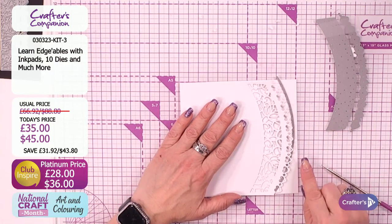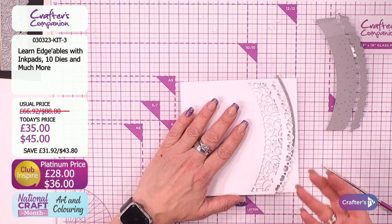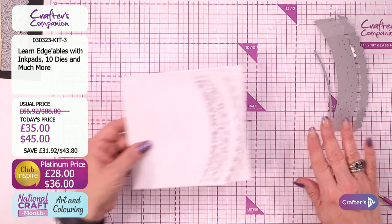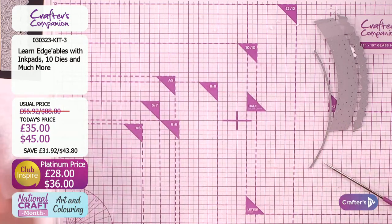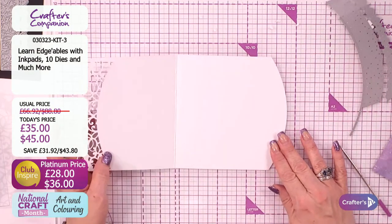So you can see now the ability that you've got with these dies gives you so much creativity. So much. And I will just show you, because I'm just going to bring that in. So you can see that beautiful one there on that edge. And then I'm going to show you now what that looks like when you've used the outside die.